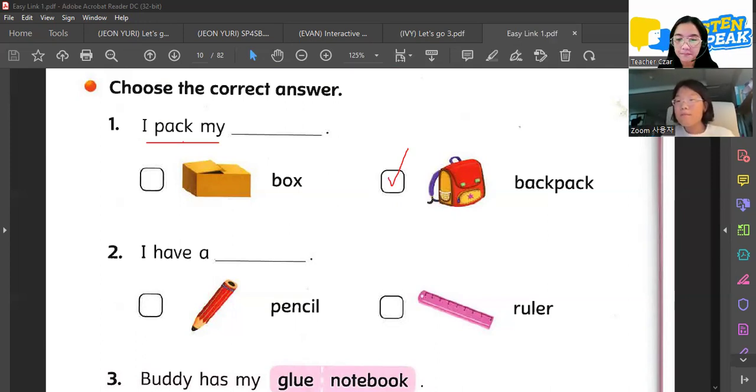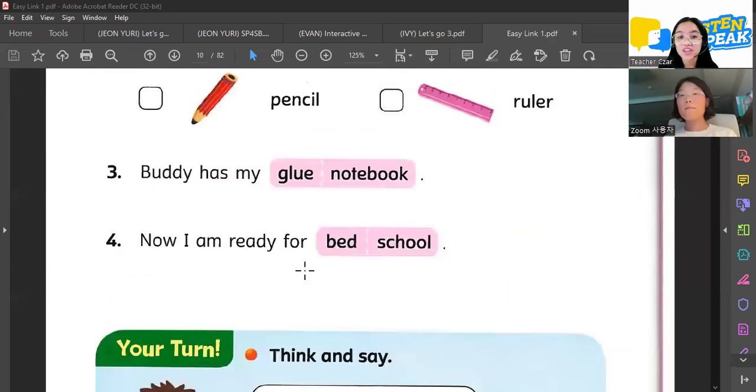I have a pencil. Very good. I have a pencil. Okay, now let's try the next one. Here, you need to complete the sentence. Okay, let's try number three. Here's my glue. Very good. The answer is glue. Now let's have number four.